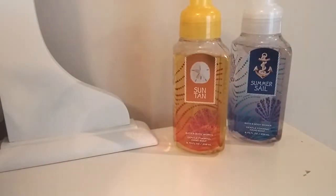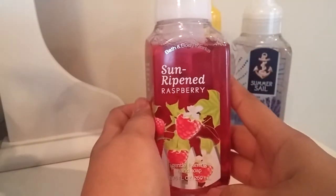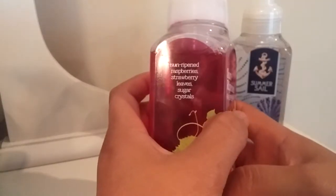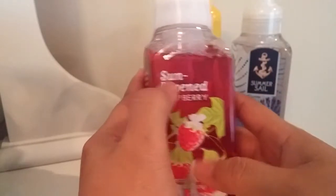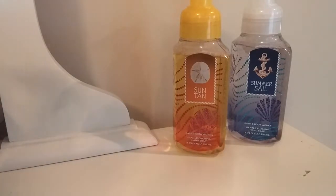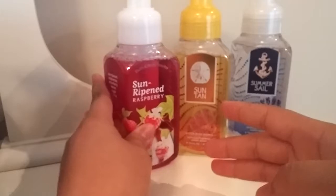Next up, this was just a random one that was in there, and it was the only one. It's the Sun Ripened Raspberry. Obviously, everyone knows what this is. Sun Ripened Raspberry, strawberry leaves, sugar crystals. It's one of the vintage ones that they brought back, and it smells just like I remember. It's really crazy how certain scents can take you back, but it smells really good, and I'm glad I was able to find that one.